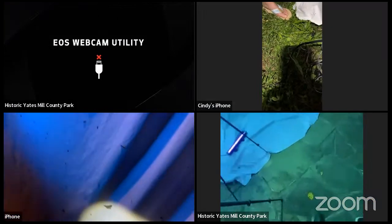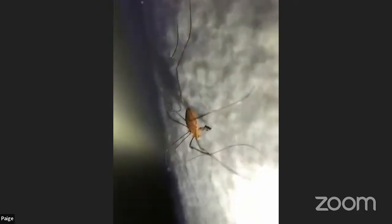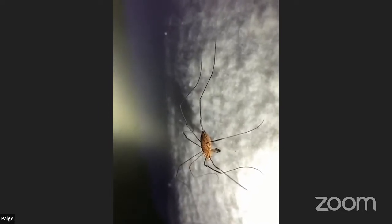Anybody else got anything cool? All right. Paige said she has the world's biggest harvestman. So I'm actually excited about this one because I saw him earlier, and it's hard to give you a sense of scale when there's just the two hands. But to me, he feels like a pretty big harvestman. And the cool thing is he's eating something, and I have no idea what it is. It looks almost like a caterpillar of some kind, but I can actually see his mouth parts moving as he's actively consuming it. So I just wanted to point that out to you guys because he's the biggest harvestman that I've seen.